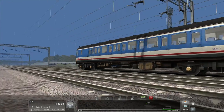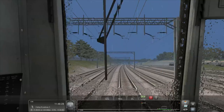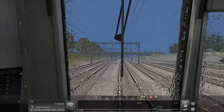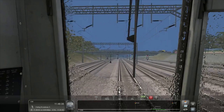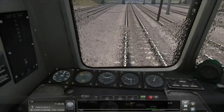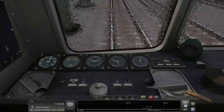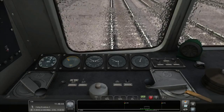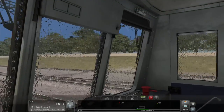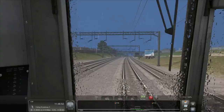Invisible drivers are plenty. Right, there's Ealing Broadway. Not too far away now. Less than a mile. Hopefully we shall come to a nice graceful stop. Ish. Big ish. Power down. Gear up. Power up. That's how you do it. God, weather's terrible, isn't it? Absolutely typical British weather.